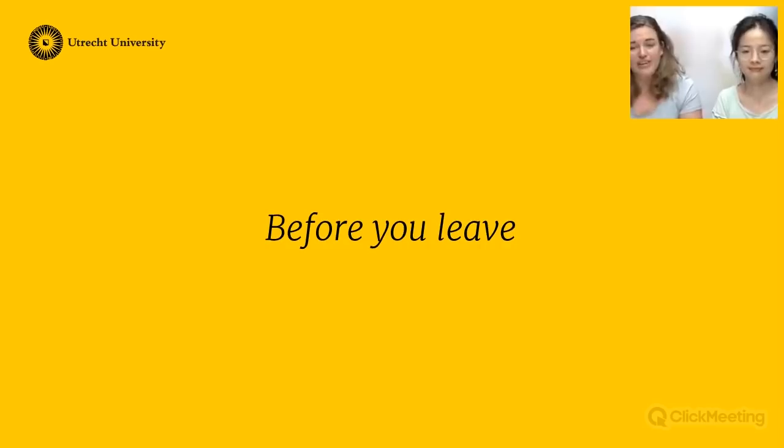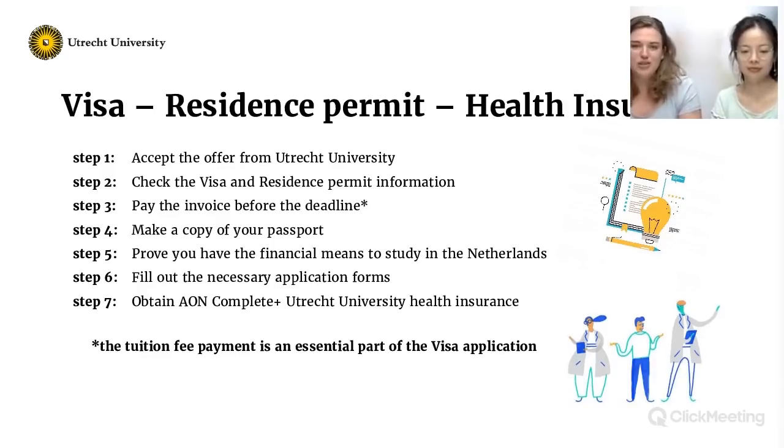The most important thing that you have to arrange before coming here as a non-European student is, of course, your visa and your residence permit. There are a lot of steps that you have to take, and we've put them here all in order. This is not everything. More elaborate information can be found in the visa and residence permit information that will be sent to you through the admissions office. That is your go-to place where you can see all the steps and follow everything. We'll just go over it here very quickly, not so much in detail.